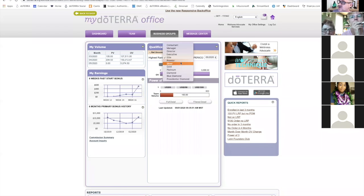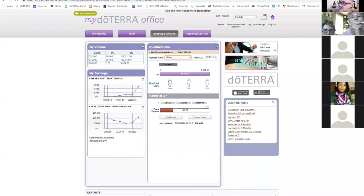If I want to see how close I am to silver, you need 3 elites. They're all white, which means they're not colored in blue, which means I still need to get 3 elites. So that's just a place for you to see where your progress is right now in your business today. Down below here in the bottom of the middle section, you see where you're at for your power of 3. Okay, so we're going to look at 2 things here.